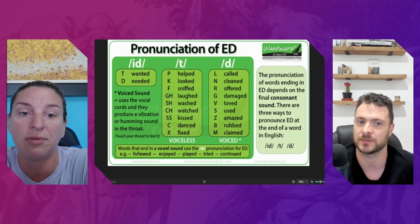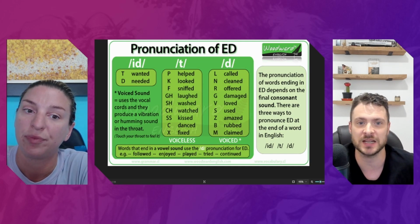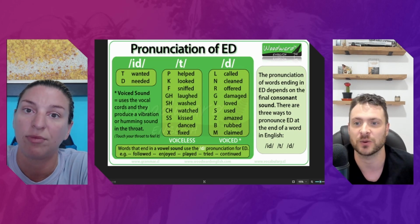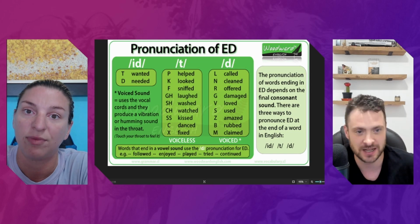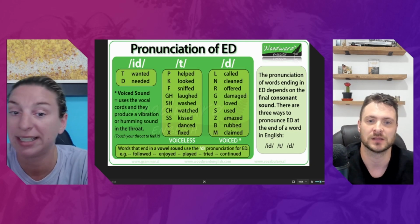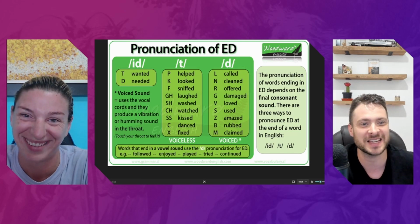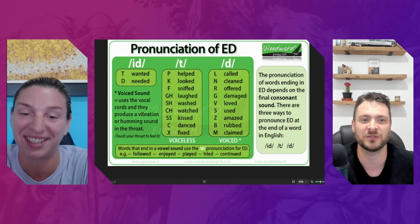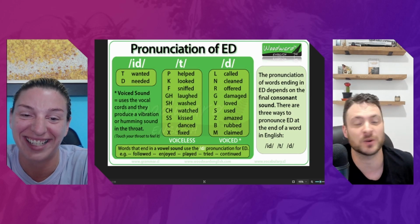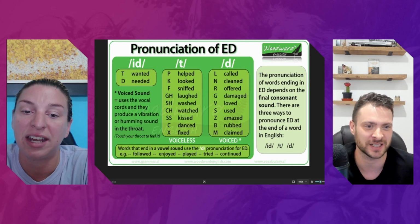Exactly. Good. The next one is need. Now, because this finishes with a D or a T, this would have a strong, exaggerated ID sound, like idiot. So it would be, I needed some help. Needed. Yes, very good. What about dance? Dance. Okay, well, by process of elimination, since we've done the other two, I'm guessing it's going to be the T sound. So it would be, I danced all night. Danced. Very good.